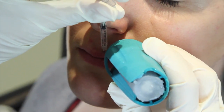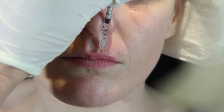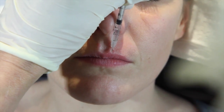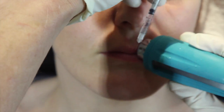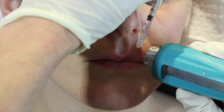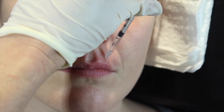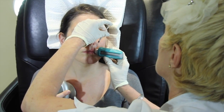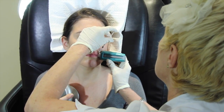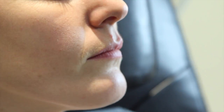Big breath in, Emily. Well done, Mum. That's great. So what we're doing is just popping a little bit to create a little more definition in the Cupid's bow area. Okay, really well. How are you feeling? Yeah, good. Great. Deep breath. That's the way. Very good. Just working our way, just popping these little micro pearls into the body of the lip. Excellent. Looks good.